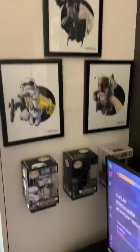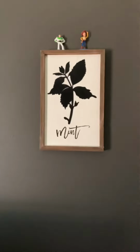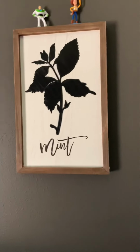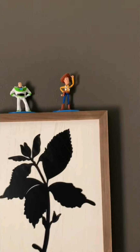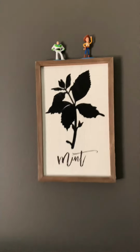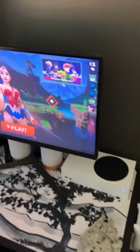Eventually, maybe I can find a black version of that. But yeah, that's my setup. And then the mint, because everyone calls me Mint. Mint City is my brand. It's mint leaves. And then some Toy Story figures, because that is my favorite Disney/Pixar film of all time, aside from Lion King. So that is my setup.